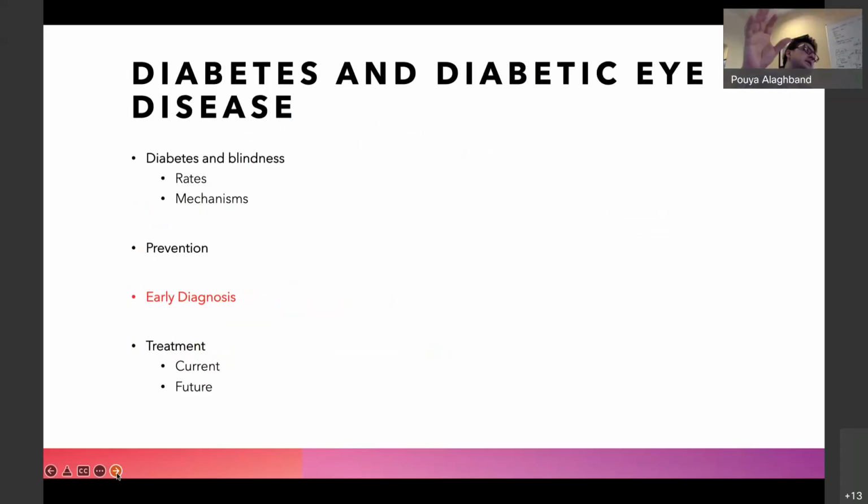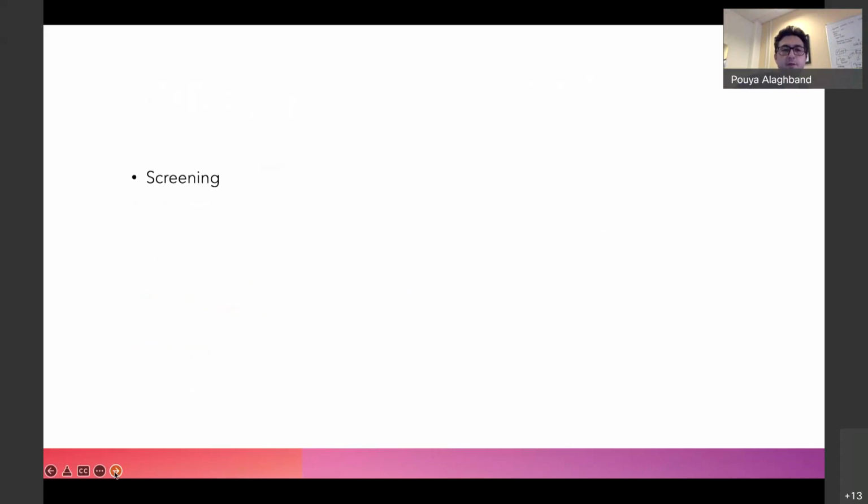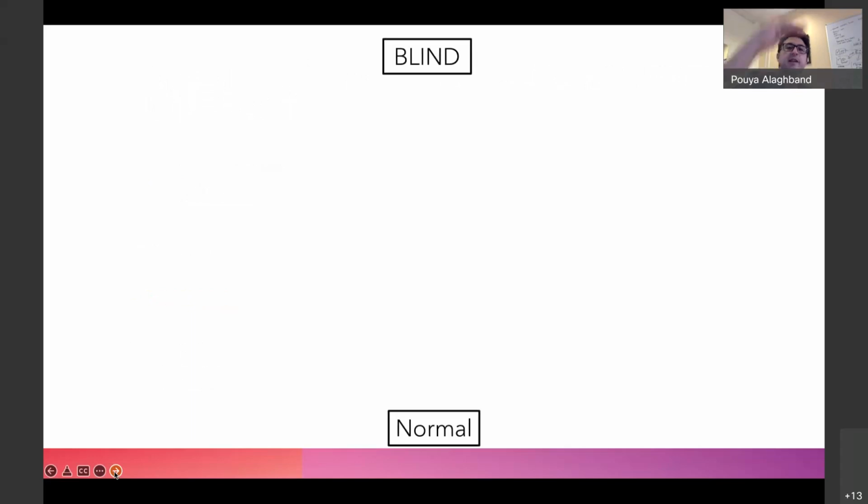So that's essentially prevention of end organ damage. It starts with the diagnosis of disease itself. But early detection plays an important role in preventing the devastating consequences of diabetic retinopathy. And that's when the screening comes in handy. There are different levels of screening, between the spectrum of normal and blindness.